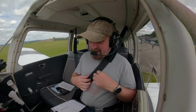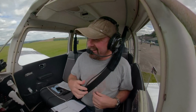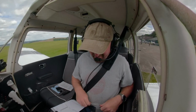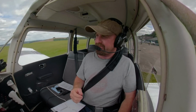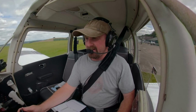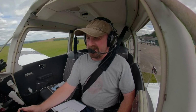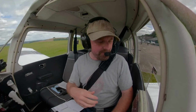Greetings! Here I am in my own aeroplane. How cool is that? This is a Beechcraft Sundowner 1973, born 1 month before me, would you believe? Very similar to the PA-28 I learnt in. It's a bit more spacious, which is great.